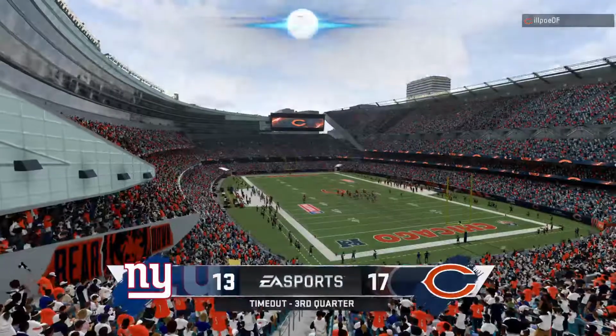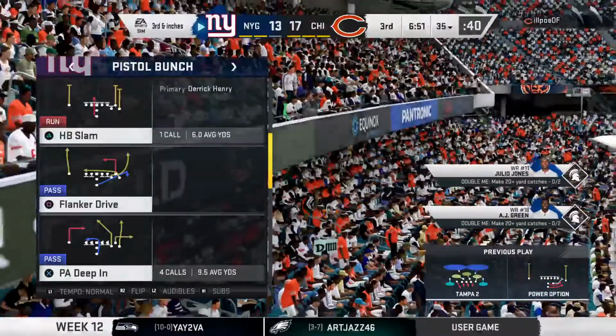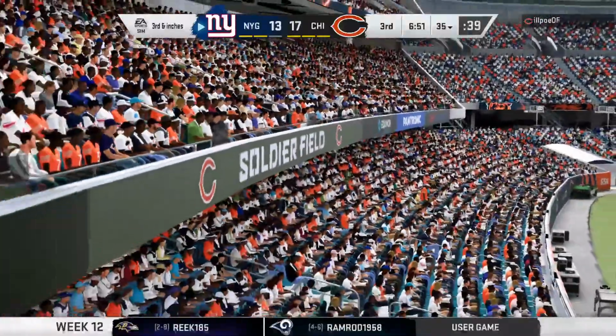Crunch. And on 3rd and inches, we're going to get a whistle and a timeout. It's just their first, so 2 remaining as they burn one here in this 3rd quarter.